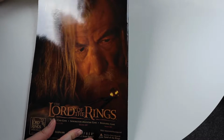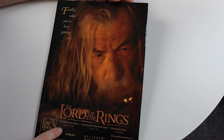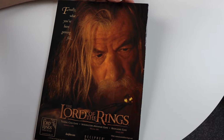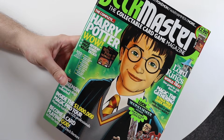And then on the back you get a pre-release advert for Lord of the Rings. So it tells you when the stuff is coming out, because of the movie Fellowship of the Ring was coming out. So everything was Lord of the Rings at that point in time. So yeah, not a bad little magazine.